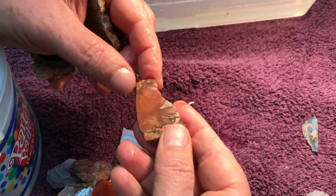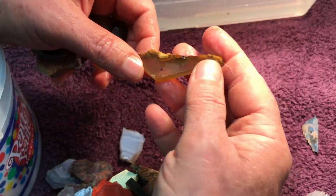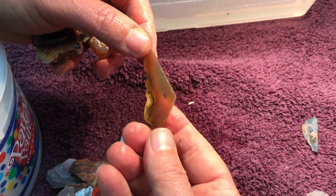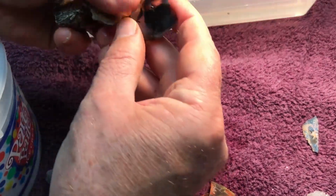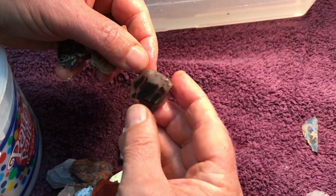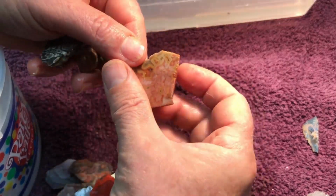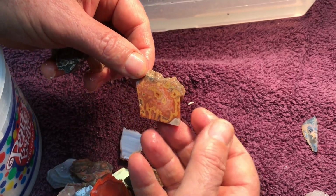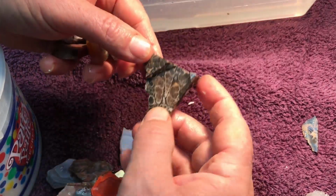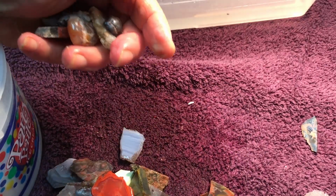This looks like a piece of Bruno jasper. Piece of Brazilian agate. Piece of Montana agate. This is Dryhead from Montana. A little piece of turritella with some nice exposed shells.